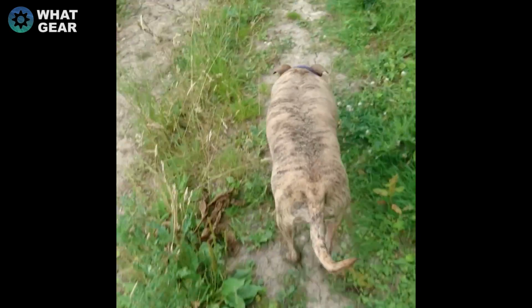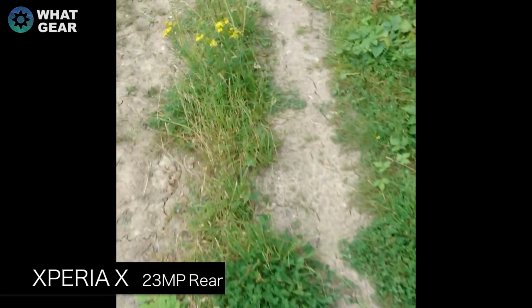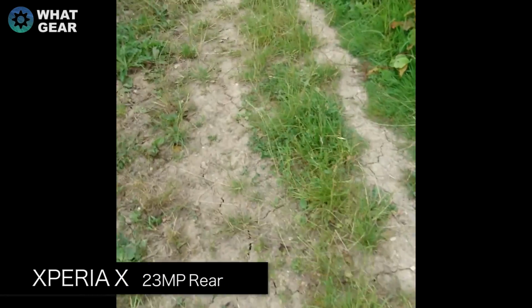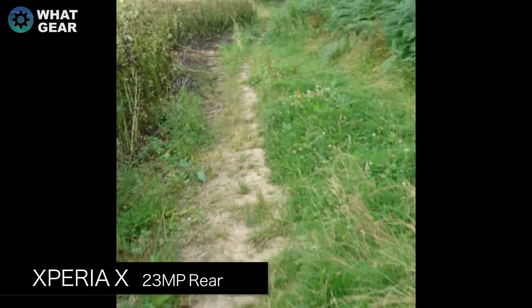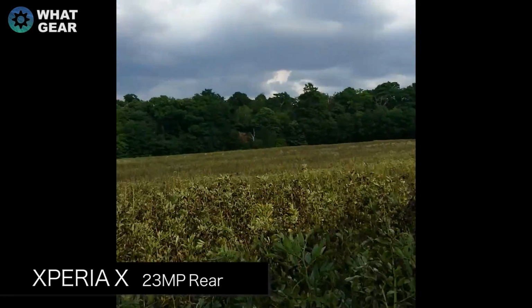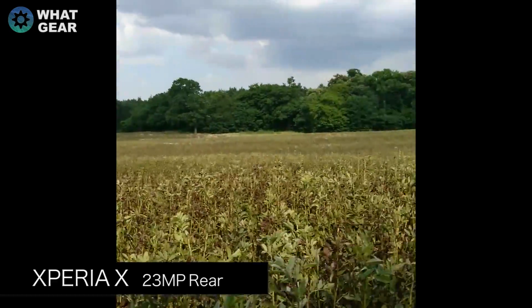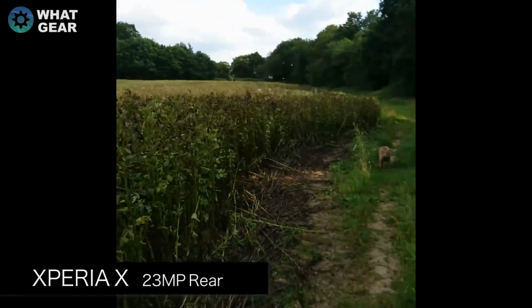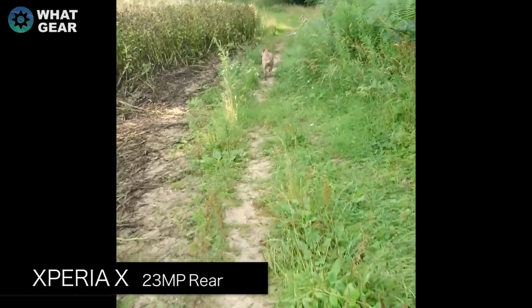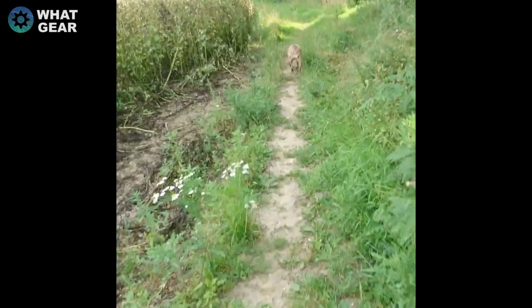Alright, so here's a little test of the stability on the rear facing cameras. I'm just walking, holding this in my right hand. I'm just going to look up this path, look around a little bit. You guys should get a good idea of the stability of this rear facing camera in video. It looks pretty good on screen, I have to say. I'm going to switch to the P9 now and see how that compares.